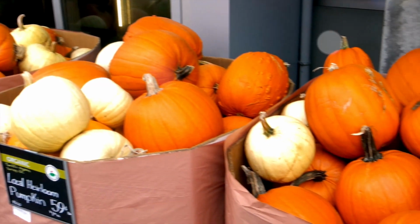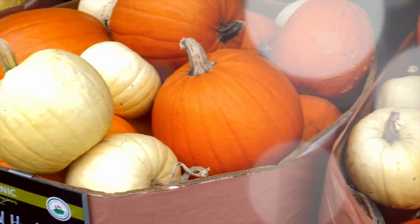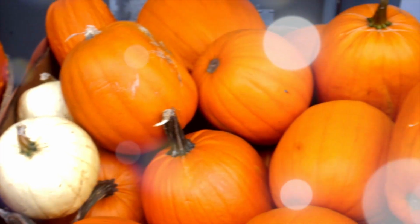Of course, I had to stop and get some actual pumpkin, so I just went to my local grocery store, and they just had tons of food there. Thanksgiving is coming up around the corner, and I am so, so excited. So they had sweet potatoes, yams, and turkey, and stuffing, and it just gets me so excited for fall.